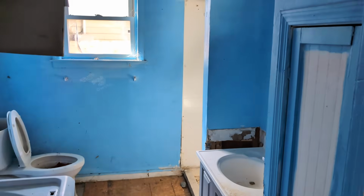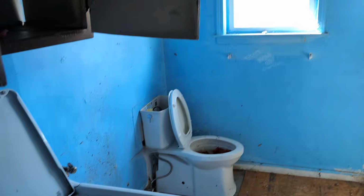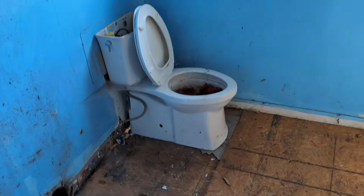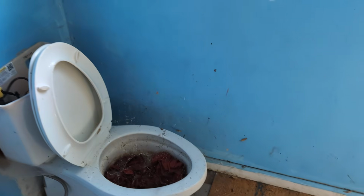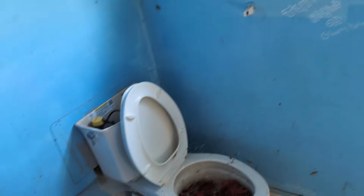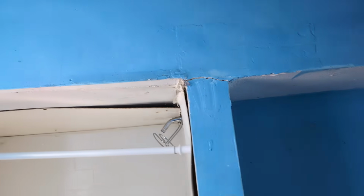Somebody liked blue. Oh, look, there's a washer in the bathroom. I've seen stranger things. Looks like there was a dryer there too. Ooh, I'm not sure what's going on with that toilet, but okay. I don't know. Anyway. And then you've got a shower here. You probably have stairs going up, so there's a limitation on how high you can go up.